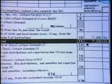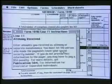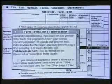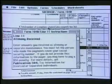Another feature it has is the IRS instruction booklet stored online. So if I double-click on the text, I'll pull up the instructions. And this is word for word from the IRS booklet. You can scroll it. And the complete instructions for each line are in the program.